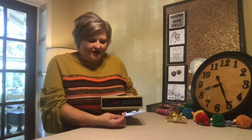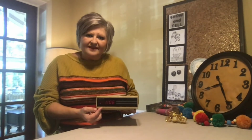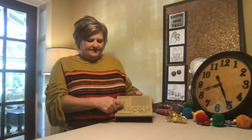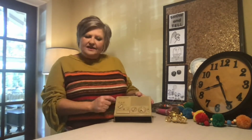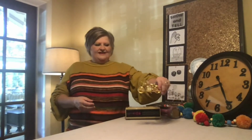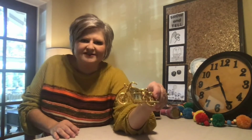You will notice on this clock, it also has numerals. This clock has lots of different switches on the top. You can turn the volume up and down, and when the alarm goes off, it will play you music. Isn't that cool? Yes. Boys and girls, look at this silly clock I brought. This clock looks like a motorcycle. Look at that. Is it an analog clock or a digital clock? Can you tell?